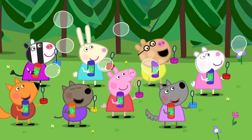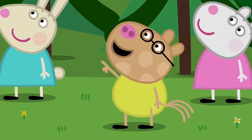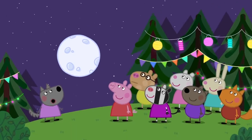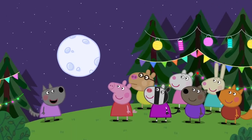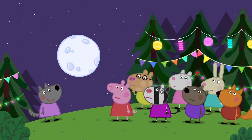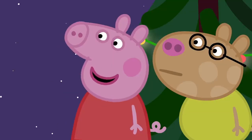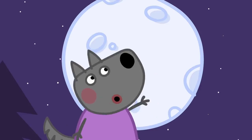So many bubbles. Pretty bubbles in the sky. Ooh. Look at that big bubble. That's not a bubble, Pedro. That's the full moon. And you know what you do when you see a full moon? You howl. Ow-hoo! Why do you do that? That's what wolves do. We howl at the moon.